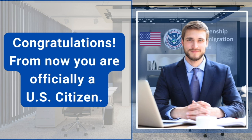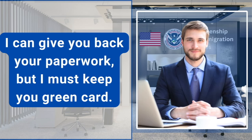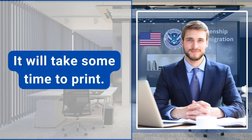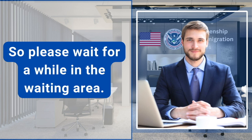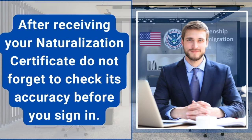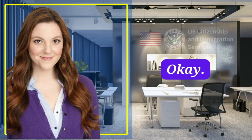Congratulations. From now you are officially a US citizen. Thank you, officer. I can give you back your paperwork, but I must keep your green card. Now I will print your naturalization certificate. It will take some time to print. So please wait for a while in the waiting area. Sure. After receiving your naturalization certificate, do not forget to check its accuracy before you sign it. And you must sign it with a black ink pen. Okay.